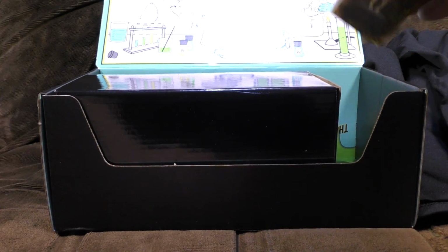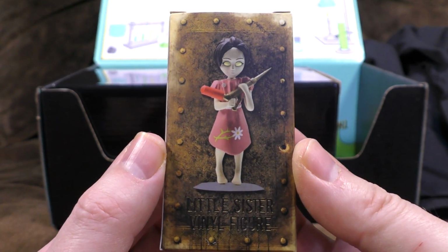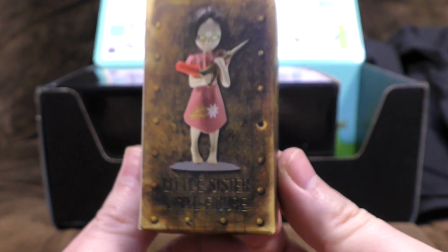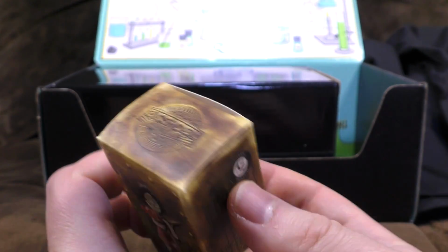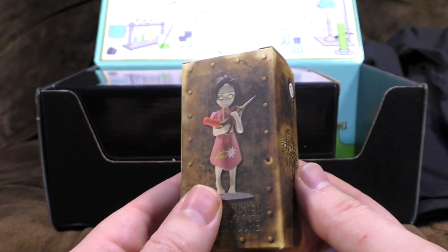Right, I'm going to go for this little box because I'm intrigued by it. Look, I know this. It is one of the little sisters from Bioshock. Also, it says little sister vinyl figure on it. That is something of a giveaway. Also, Bioshock. Good old Bioshock. That's like at least 400 million years old now, isn't it?